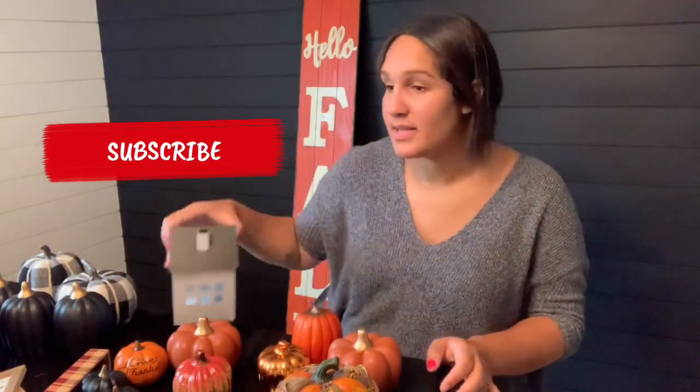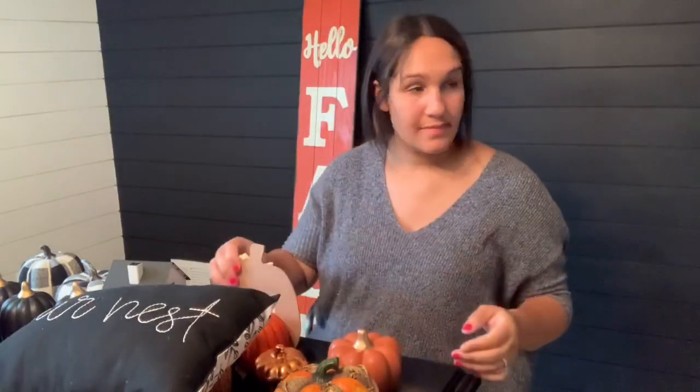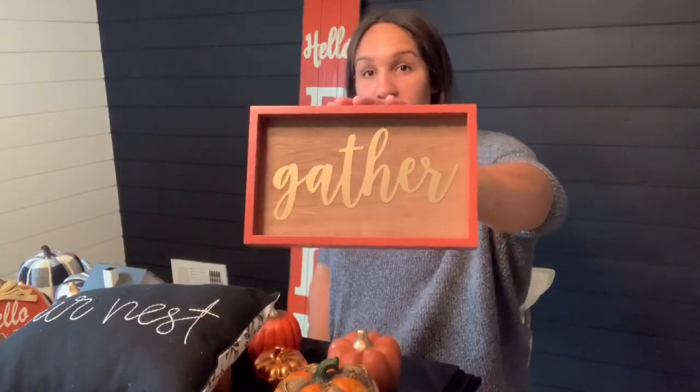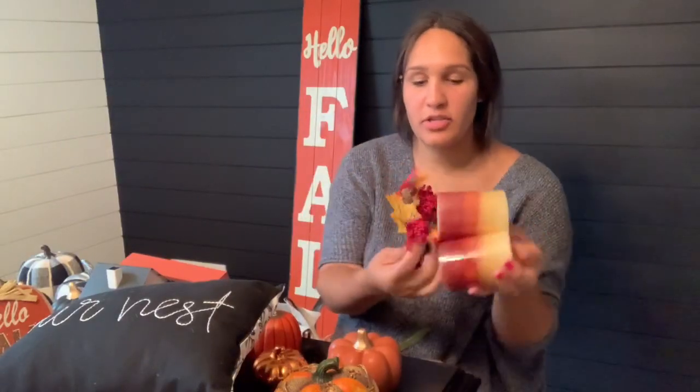This little house. This pillow says our nest, and then it has just a little leaf pattern in the back. I got that. It says hello fall. I got this gather sign. I got these candles. I think I have one more. I'm not really sure, but I could be wrong. Just because I do remember it came with these little things and I only saw two, so I'm not sure. You just sit it on there.